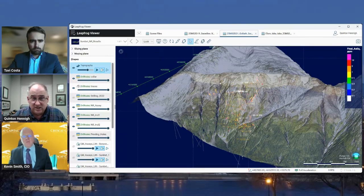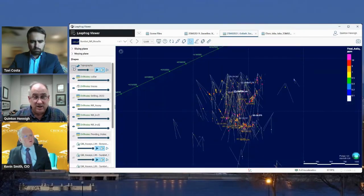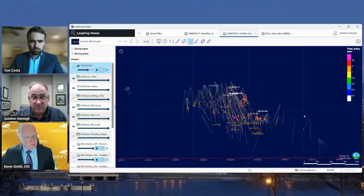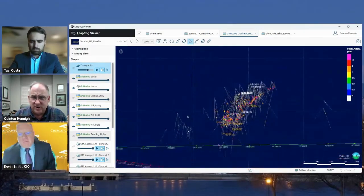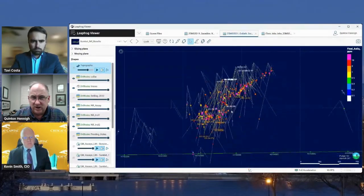So basically, this footprint of gold mineralization underneath this mountain is, say, a kilometer this way by at least a kilometer north-south, but it's also vertically about a kilometer tall. Okay, this is a huge volume of rock. In other words, with respect to many gold systems, this thing just has the feel of a very large gold system.